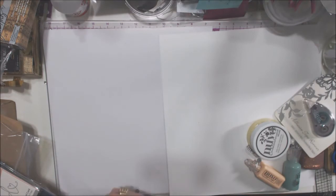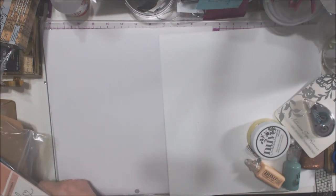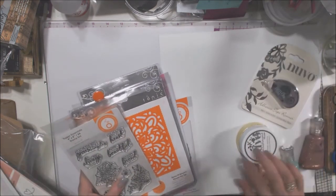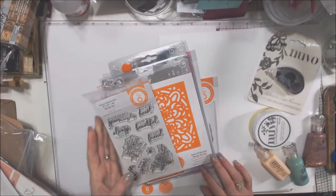So I got a lot of paper. I got a stencil. I got 6 dies, 1 stamp set, and all of these other things. So I think it was a good day.